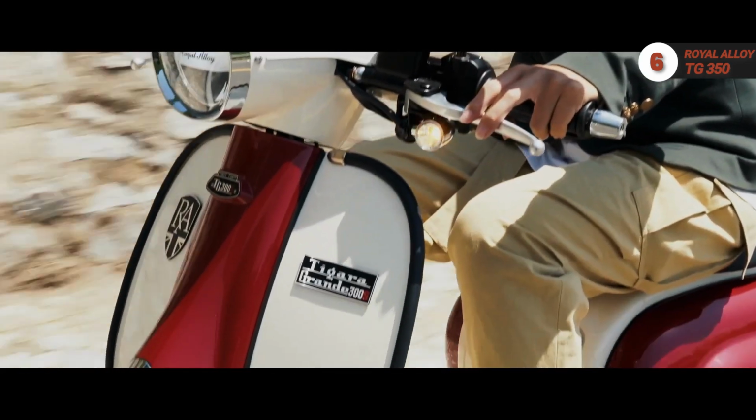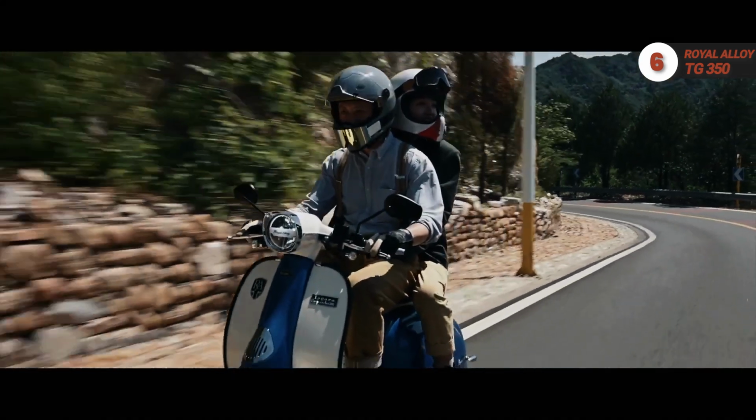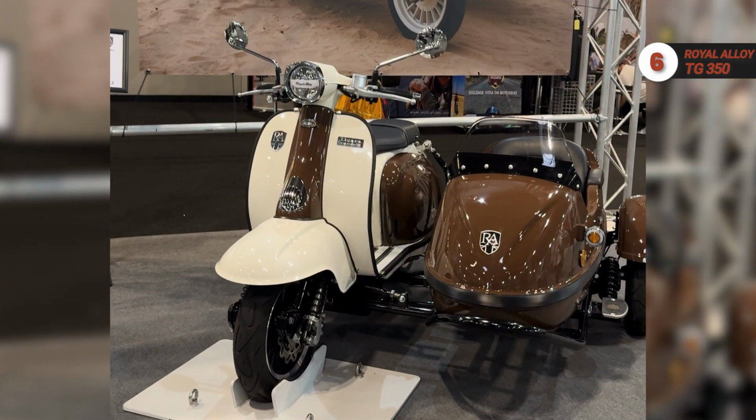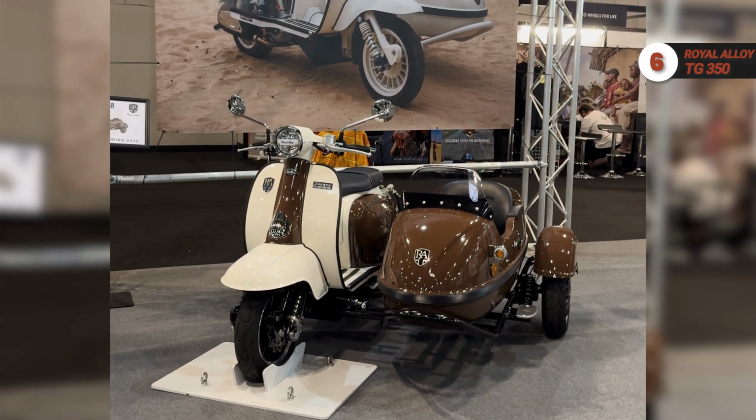mentioned today. For 2025, if you're looking to take a friend, partner or companion on a ride with you, why not invest in the kitted out sidecar built specifically for the TG? We saw this on show at last year's Motorcycle Live and we loved it.